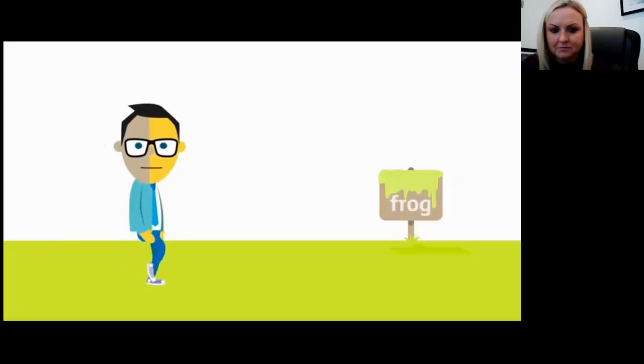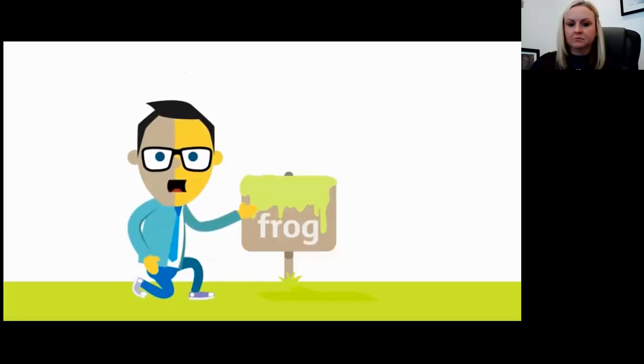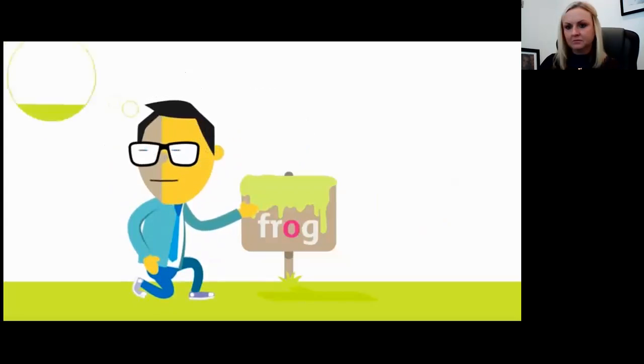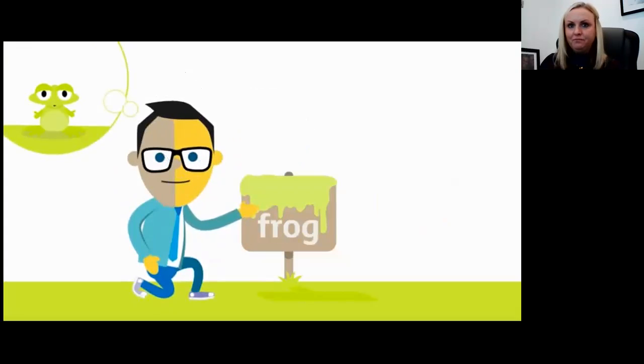When we're showing children how to read a word, we can help them by using the sounds rather than the letter names. So saying F, R, O, G, rather than the letter names. We can also try and use pure sounds. Try not to add an uh sound on the end. That way, when children blend the letters to read them, they say F-R-O-G, frog, rather than frogger.